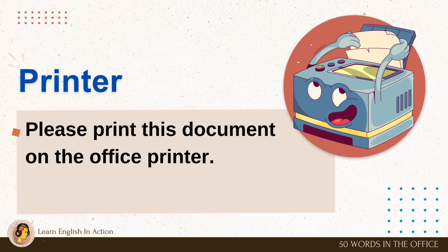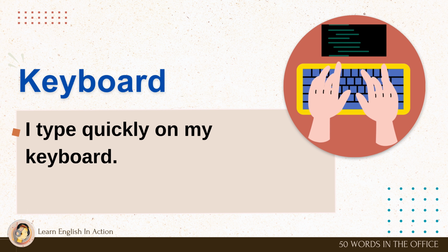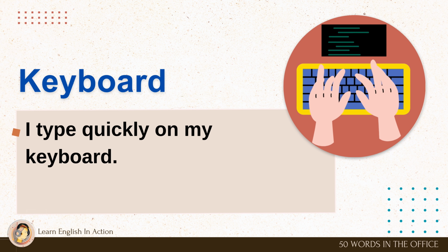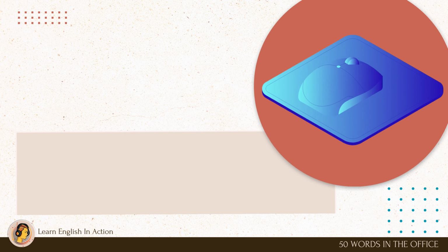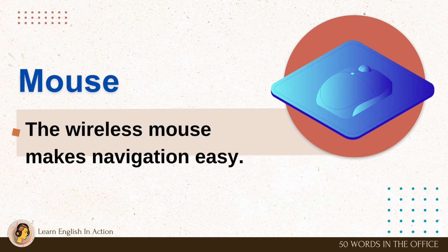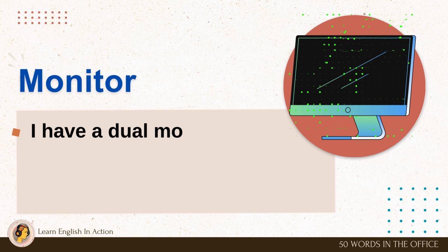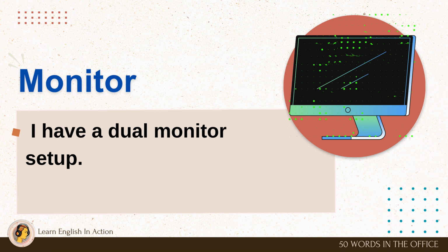Printer. Please print this document on the office printer. Keyboard. I type quickly on my keyboard. Mouse. The wireless mouse makes navigation easy. Monitor. I have a dual monitor set up.